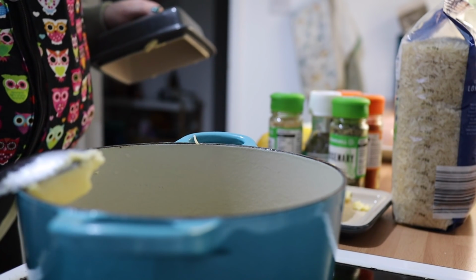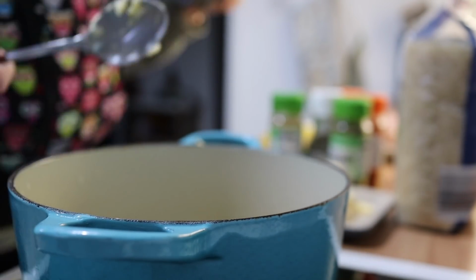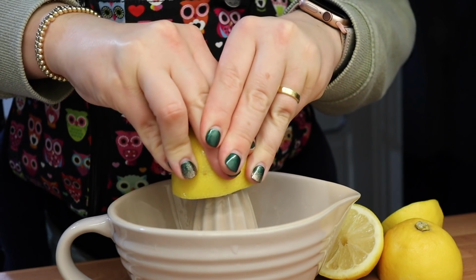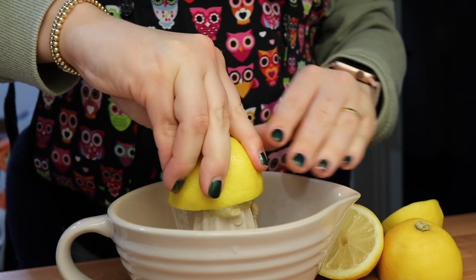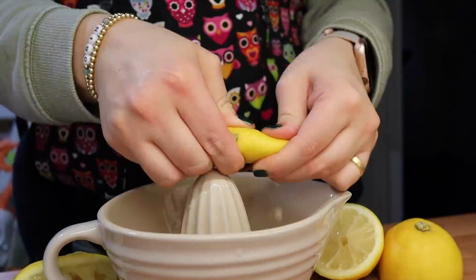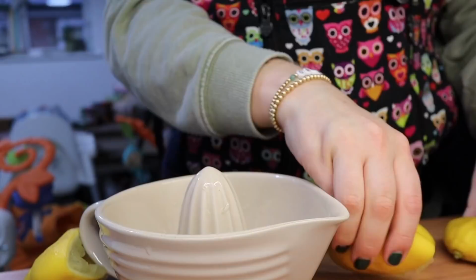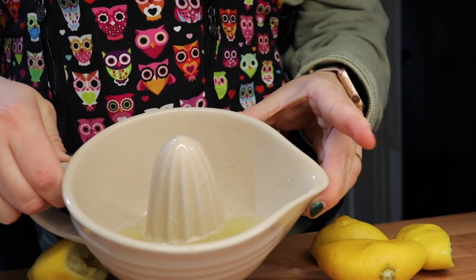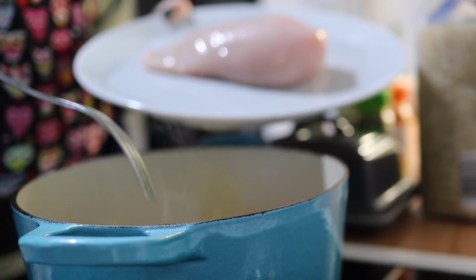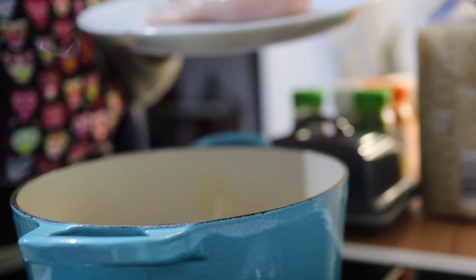But the first thing you do is brown your chicken breasts. I have to say I used chicken breasts today. That's because that's what we had in the freezer. I would normally use diced chicken or chicken thighs. So I think it works better with chicken thighs, if I'm being completely honest. The chicken breasts went a bit tough, but whatever. Anyway, I browned the chicken breasts in the butter.